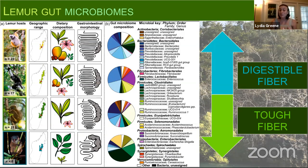Now, it turns out that these blue microbes really like to eat things that are digestible fiber, specifically the fiber you might be getting from fruit. And these green microbes really like to eat tough, nasty, recalcitrant fibers like cellulose. And so we can see that the different diets of the animals correlate to different microbiome communities. And actually the function of those microbes makes total sense in terms of what the animals are eating. So these sifakas who are eating more fruit have more microbes that like to eat fruit.